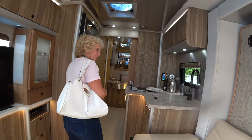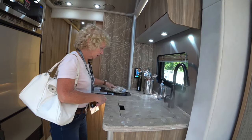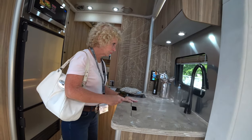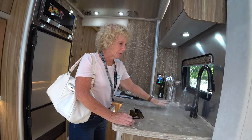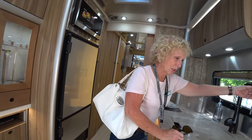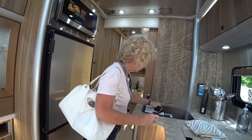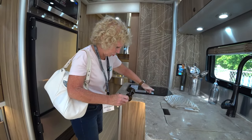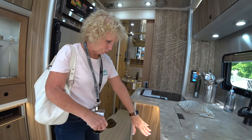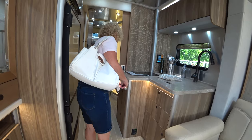So what do you think of the galley? I like it. Do you? Yeah, I like the countertop. It's called the faucet. And they have a stove. Flush, two-burner stove. Cupboards. Plenty of cupboards.